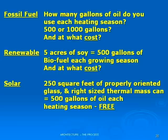That's free. It's either that or you're going to spend this money every single heating season for the duration of the building. And if you go with biofuel, we're talking about just reducing the amount of cost to some degree, but the energy that goes into producing those 5 acres, it's rather expensive.